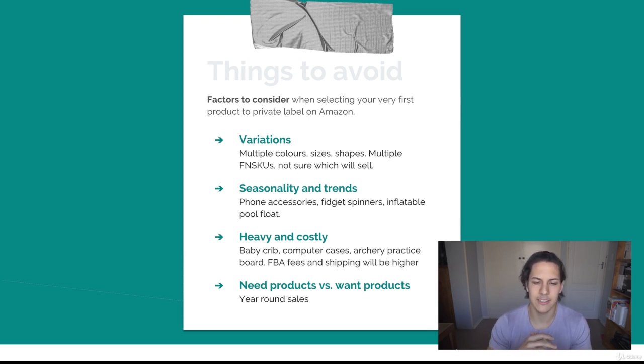Then, as we discussed, seasonality and trends. Seasonality refers to things that only occur a couple times a year. So, for example, those inflatable pool floats that we saw in the product research. A pool float might be selling like crazy right now, but as soon as it hits winter and the colder weather comes around, nobody's going to be buying pool floats because nobody's going to be swimming. So while it might have sales throughout the year at certain times, it'll drop off and you're not sure when that's going to happen.